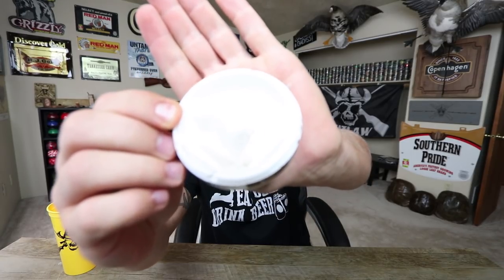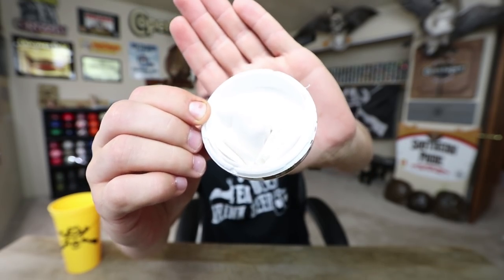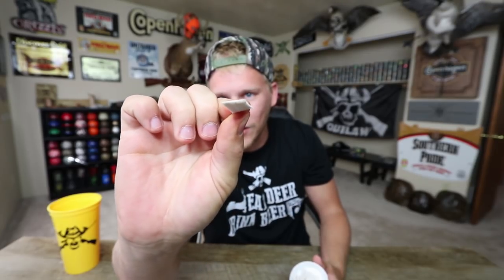Oh, let's see what they look like. Whoa. Oh my goodness. Dude, look how white these pouches are. Is the camera even gonna pick that up? They're so white. Dude, holy crap, man. Look how white those are. So, yeah, this is the coffee flavor.